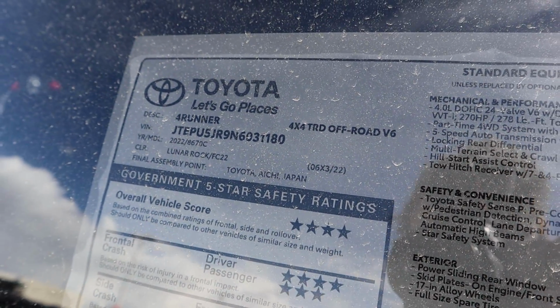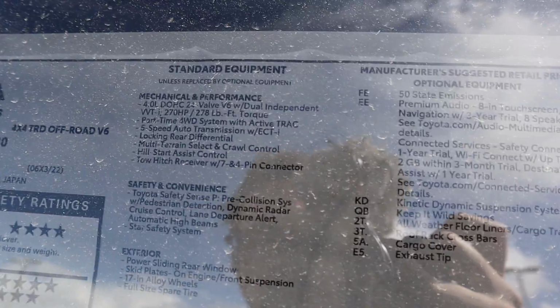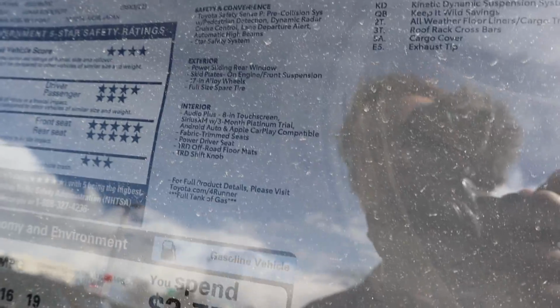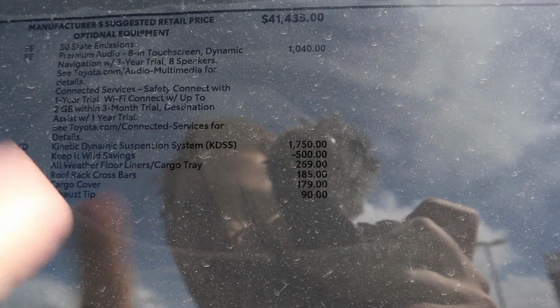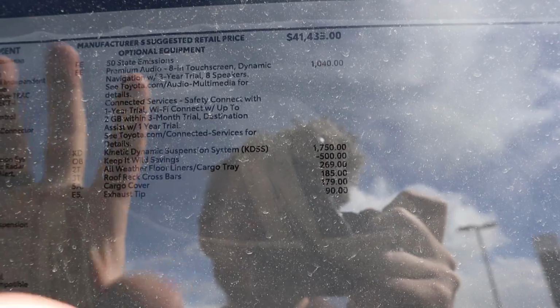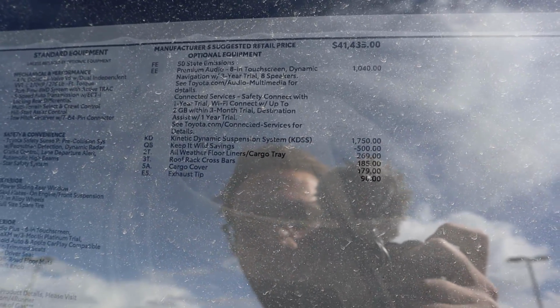So I think I might have accidentally said TRD Off-Road Premium. Sorry about that. So yeah, anyways, feel free to read this with the standard equipment. Now, the thing that this has that is really, really cool, in my personal opinion, right here for $1750, Kinetic Dynamic Suspension System. So yes, really excited about that. I've never driven a 4Runner with that system before, so I'm kind of interested to see how it drives.